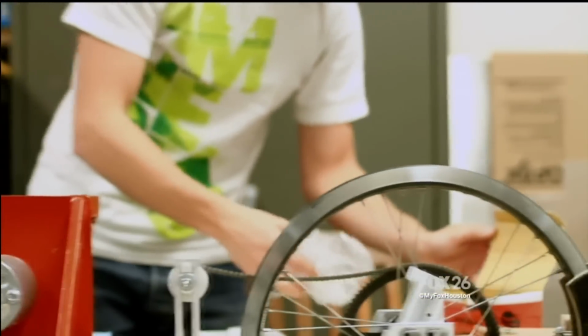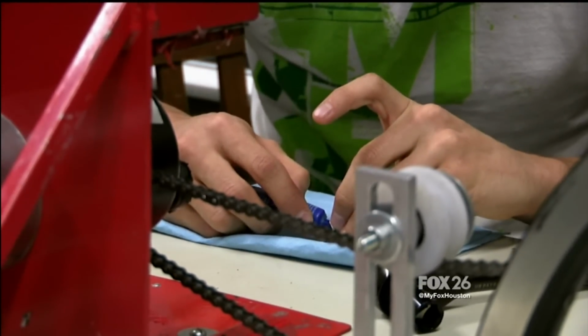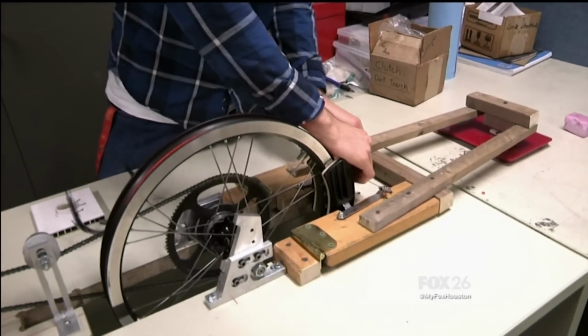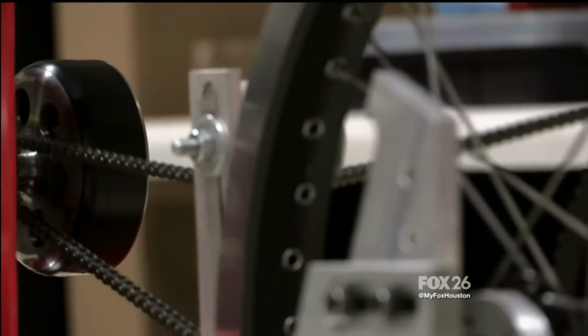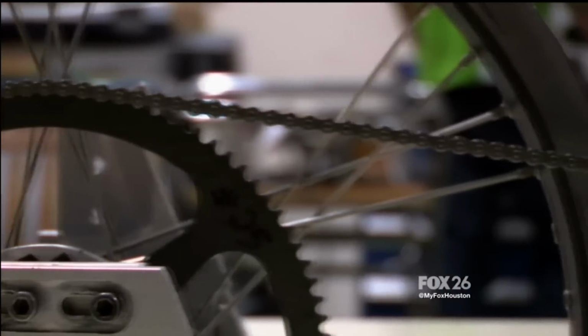On the track, the Laval team will use a crafty driving technique. When the car reaches 18 miles per hour, they switch off the engine and the car coasts to save fuel. The engine is restarted when the car's speed drops to 10 miles per hour. It's called a run-kill strategy. With this strategy, we can go really far because we're not running the engine all the time, so we save fuel.